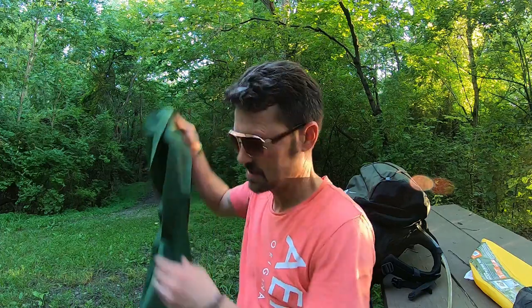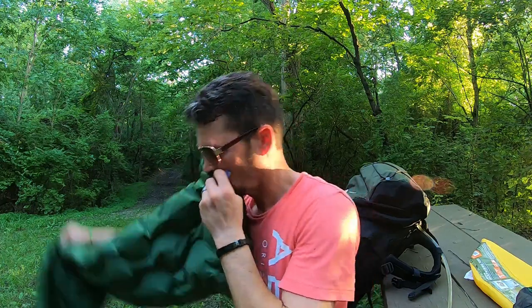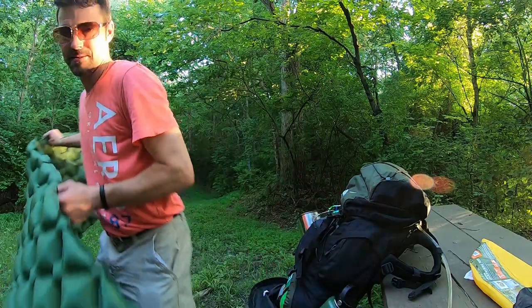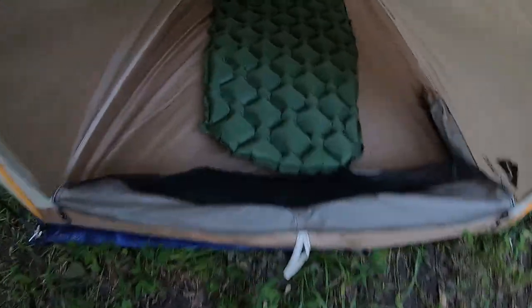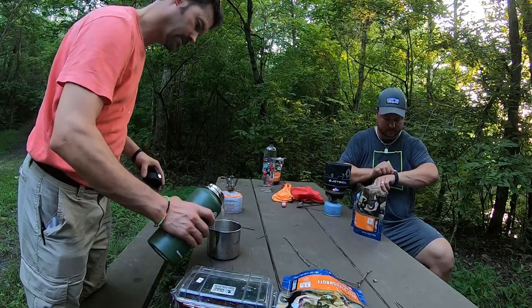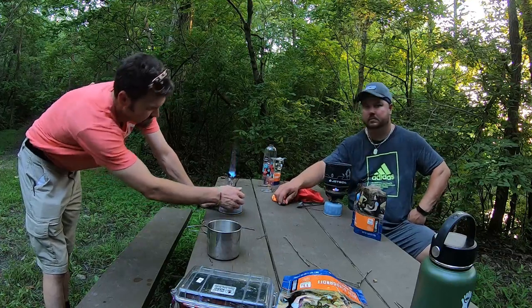And gonna get her blown up here. There you have it. Sleep and Go. Got the pad in. And I get the sleeping bag in next. I'm very close. 11.6, I mean. Got it.